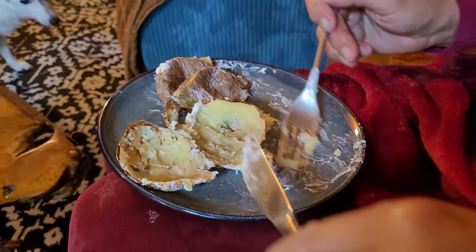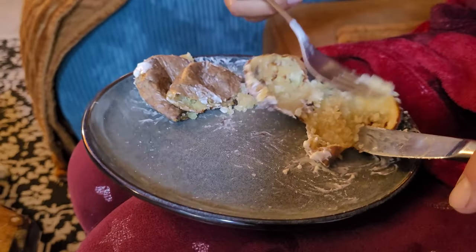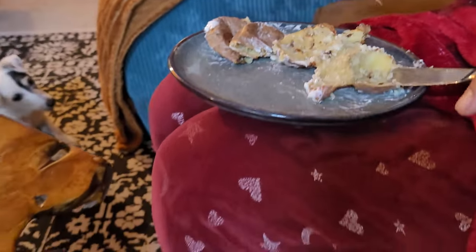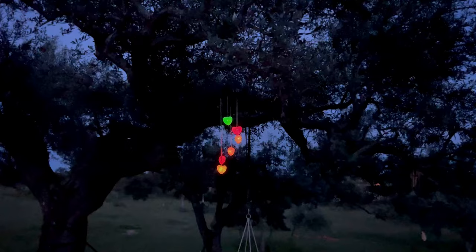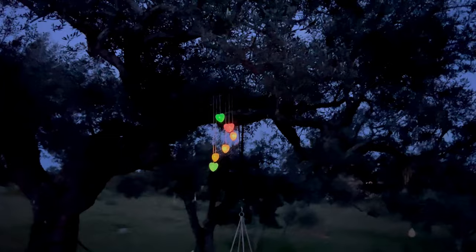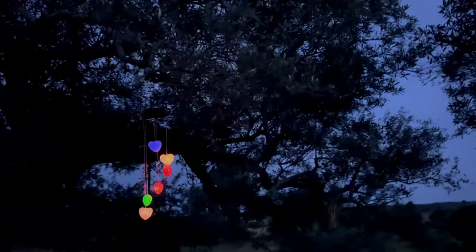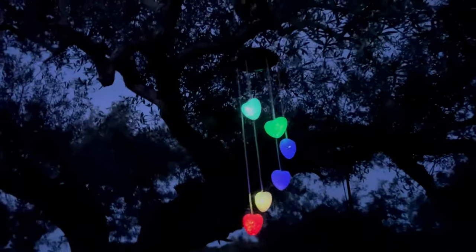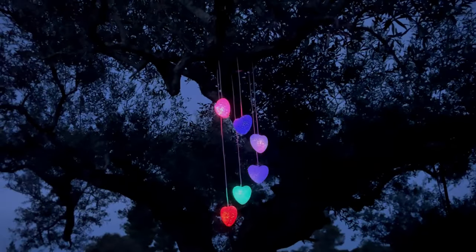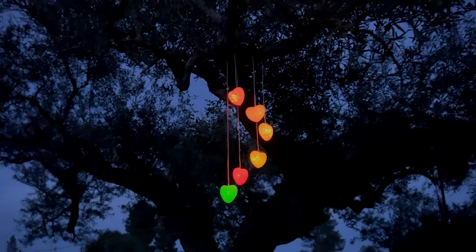They're so good. They're wonderful. Yum, yum, yum. Almost done. So good. These red potatoes, yeah. They're wonderful. They're doing the trick. Wonderful. I love it.